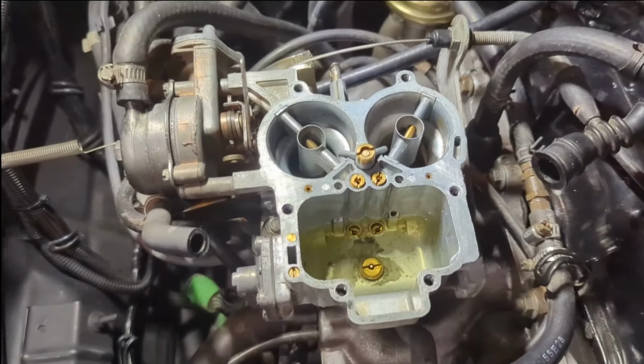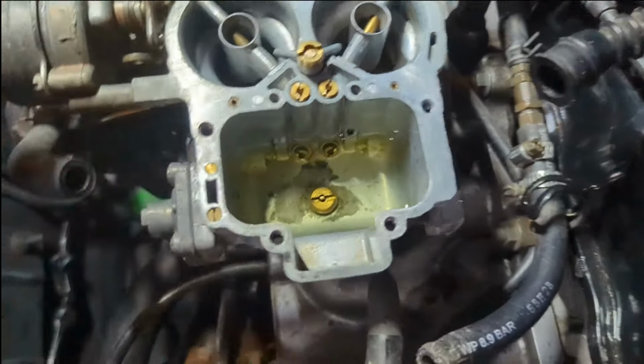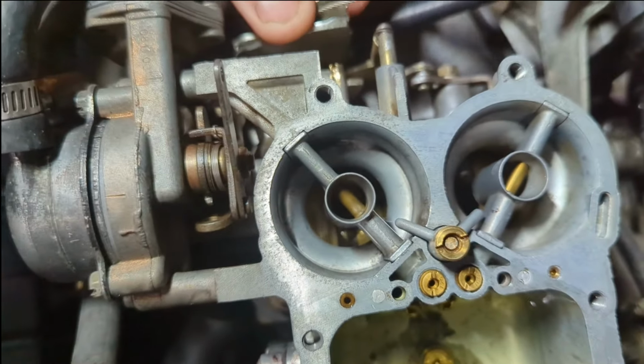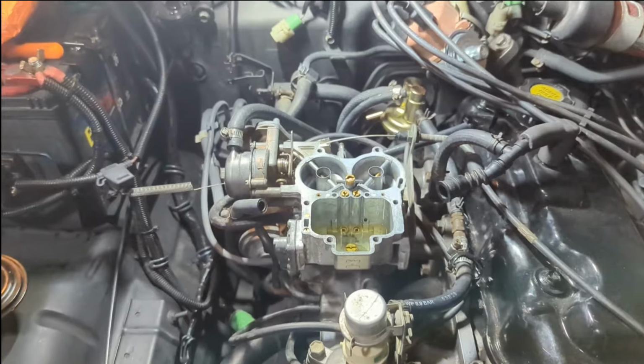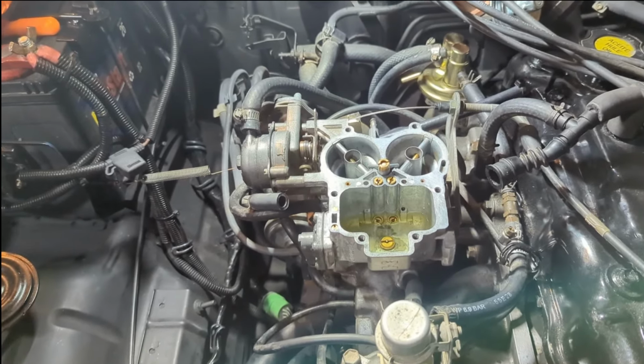To me it sure seems like it's out of fuel, but it's not. There's fuel in the bowl. If I move the throttle, you can see it squirting in there. Can you guys see that? So that's all fine and dandy, but that's not idle. So it has to be something in the idle circuit.